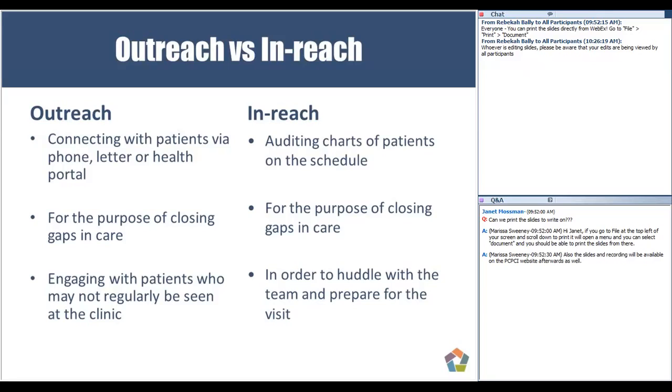And again, my background, I was a panel manager at a clinic prior to coming to CareOregon, and so I've done this in more of a traditional model, like Scott talked about earlier and Marcy talked about. So in a primary care clinic, scrubbing charts, and on this slide I talk about in-reach, and that's the scrubbing. I kind of use that interchangeably. So scrubbing charts, looking for gaps in care, and outreaching to those patients. Or the in-reach would be if they're coming in to the clinic for a visit.